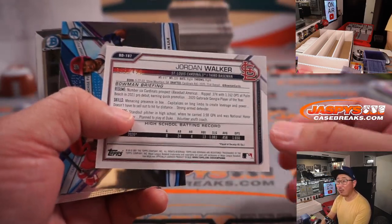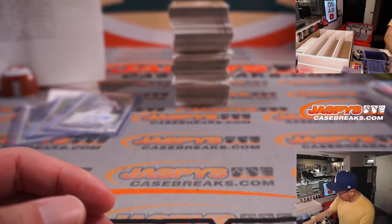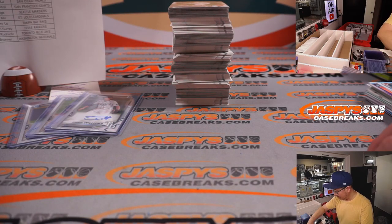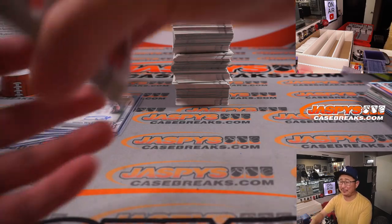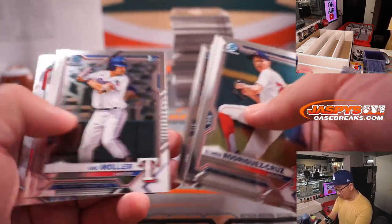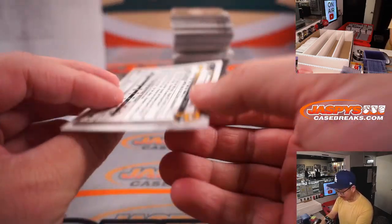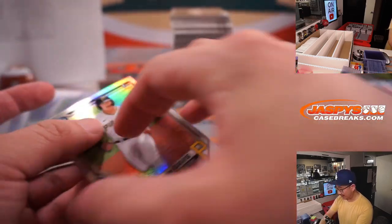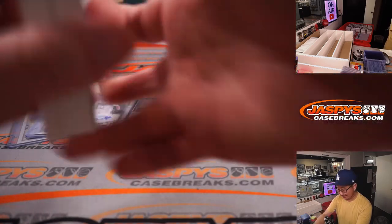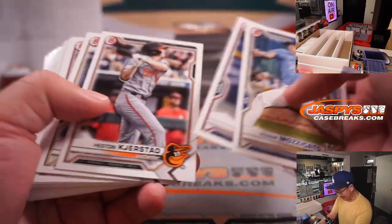There's Jordan Walker to $4.99 for the Cardinals. I mean, these days, I feel like, I don't know. If you were at like 15 to 20% strikeout rate back in the day, that would just horrify hitters in the 80s and 90s. You know what I mean? But nowadays, 20 to 25% is acceptable if you're hitting dingers.